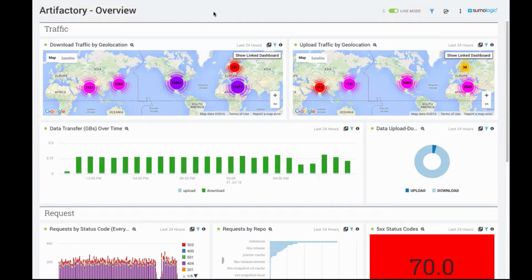Okay, so this is the Sumo Logic application for Artifactory, and as Mark mentioned, we are using a demo environment here with some more active demo data. So I've got this pre-populated. So I'm just going to quickly walk through what we built out in the dashboards here. The first one is the Artifactory overview, and you can see up top we are tracking the traffic to our repository, both download and upload traffic.